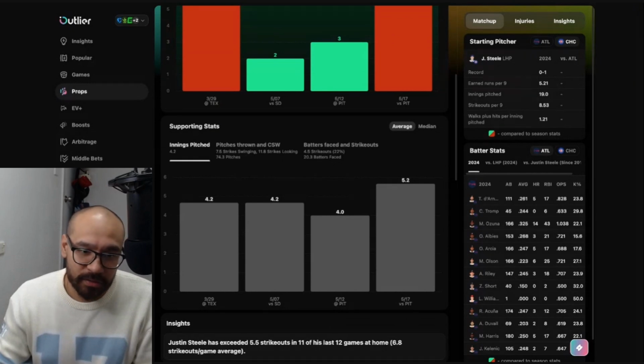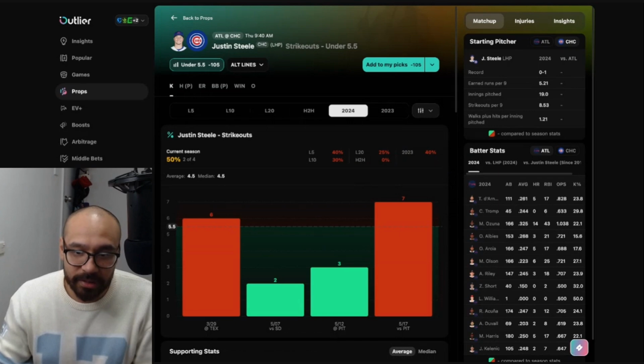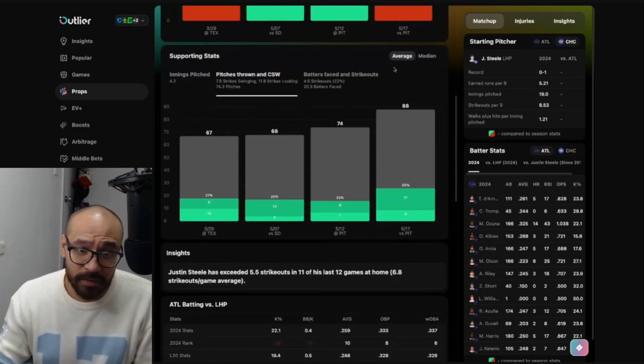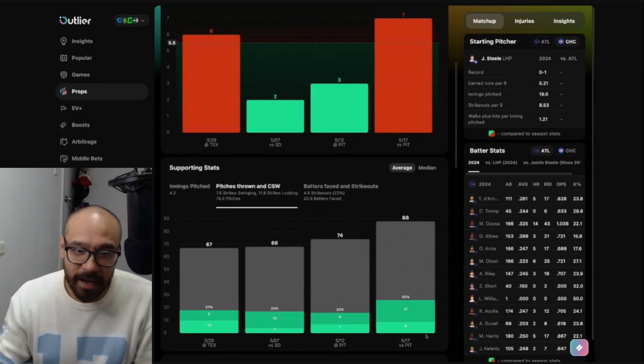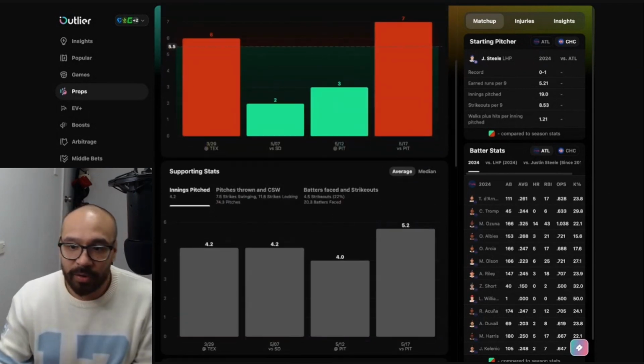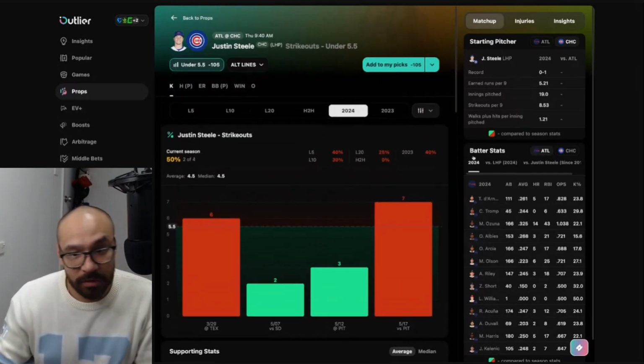The Braves probably haven't been playing well this year, but they're starting to get better by the sounds of that write-up. 88 pitches. What are we seeing here? He's averaging 74.3 pitches per game. He had 88 in that last game and went over. But he did play 5.2 innings, and based off the 4-game sample that looks like the outlier. You can probably expect 4 to 4.2 innings based off the data here against Atlanta if they're going to be rocking and rolling.